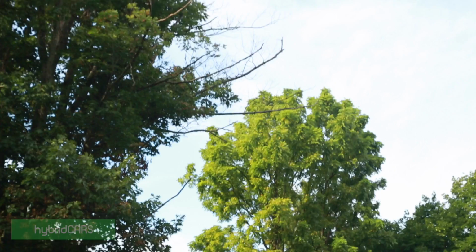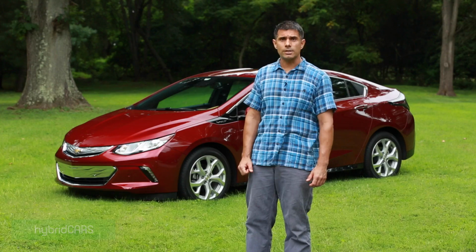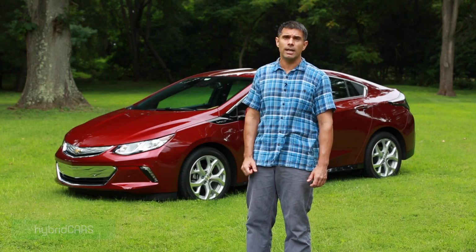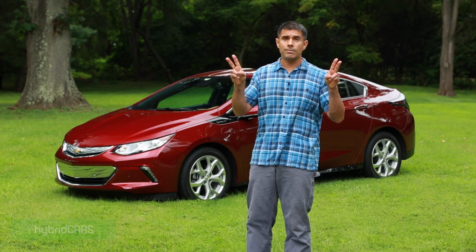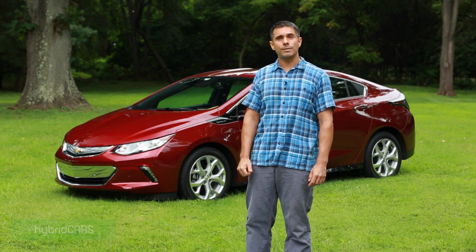Since its introduction half a decade ago, people wanting to see oil independence and cleaner air have looked at the Chevrolet Volt as more than just a car. To them, it's a cause, a bridge technology between gas and electric drive, and even the future. And while nobody really knows the future, the question is, should it be?